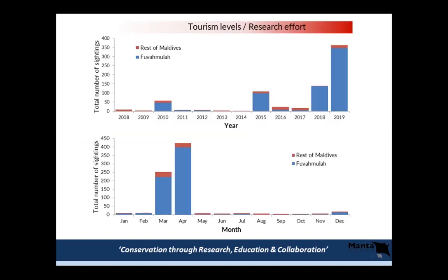If we look at some of the numbers for sightings, in blue is for Fuvahmulah and in red is the rest of the Maldives. You can see over the last couple of years, we've had a lot more sightings, particularly around Fuvahmulah Atoll. But we do have to keep in mind that tourism has increased a lot in this area. More and more guest houses and local dive centers and stuff have opened up. It's become more popular with liveaboard vessels. So there is more and more survey effort going on. This data is not corrected for survey effort.